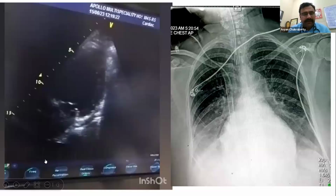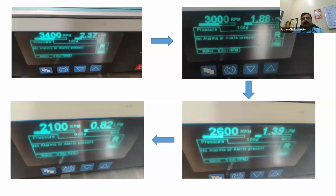Look at the heart. The LV has started improving, and the X-ray is almost getting clearer. The pulmonary edema has almost cleared up, and there is improvement in the saturation and the hemodynamics. Now, on day 6, we started coming down on the flow. From 2.37 flow, we came down to 1.88.